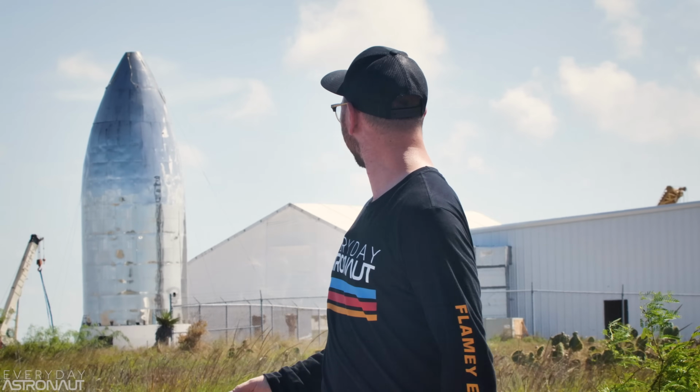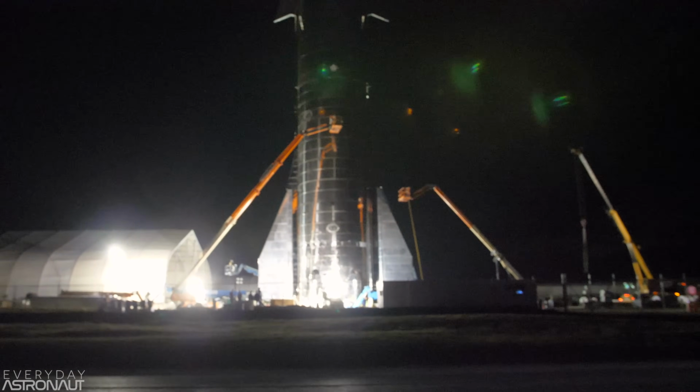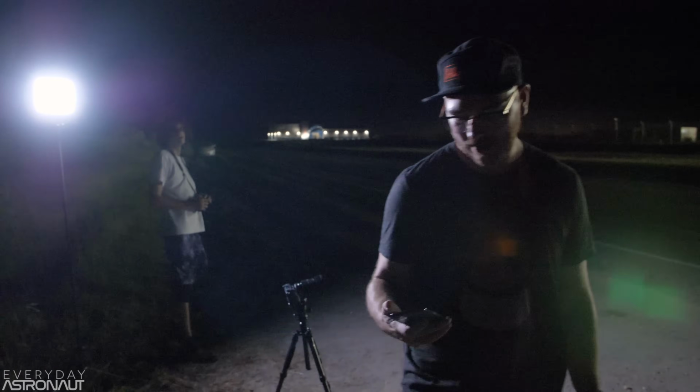Behind me is SpaceX's Starship prototype, and it's missing something. Well, actually, it's missing a lot of stuff right now, but one thing that's missing that there's no plans to put on it is a launch escape system or a launch abort tower of any kind. No mechanical aborts are going to be on this rocket at all. Is that a good idea?